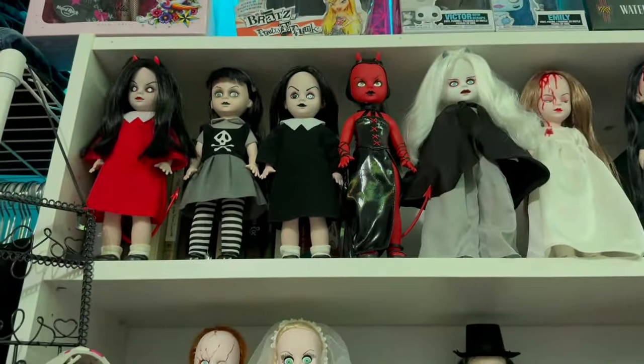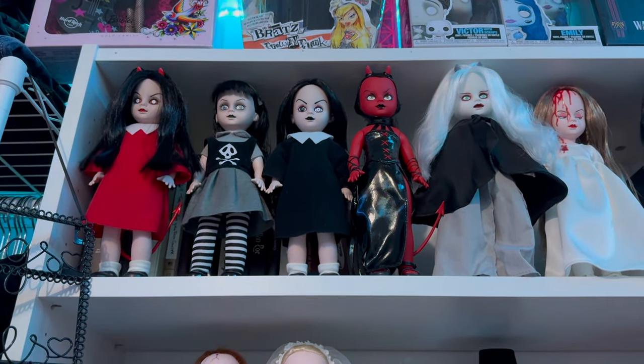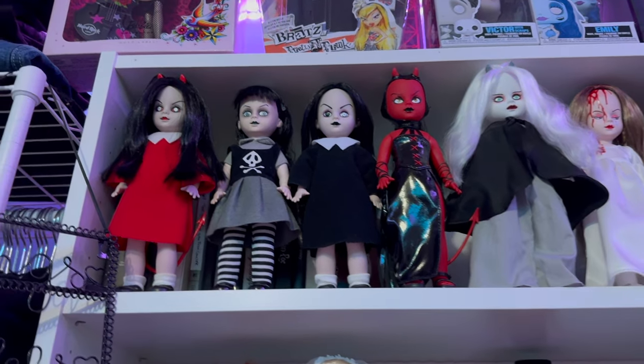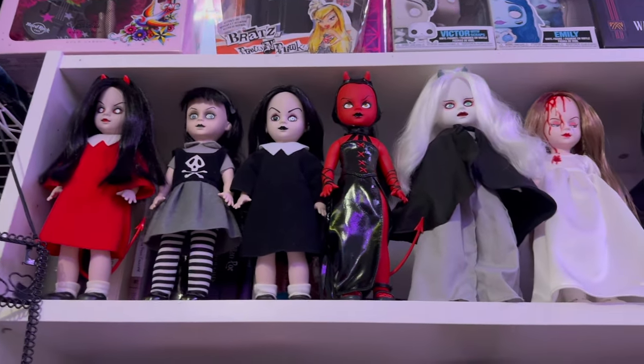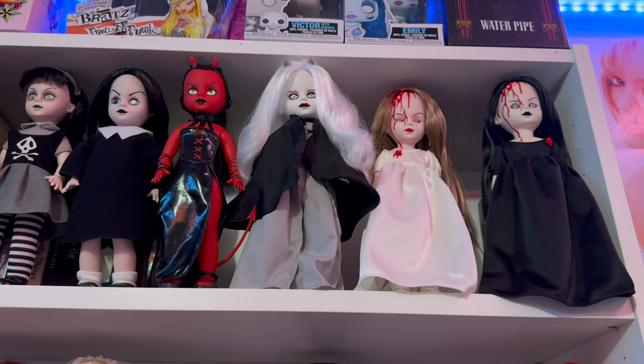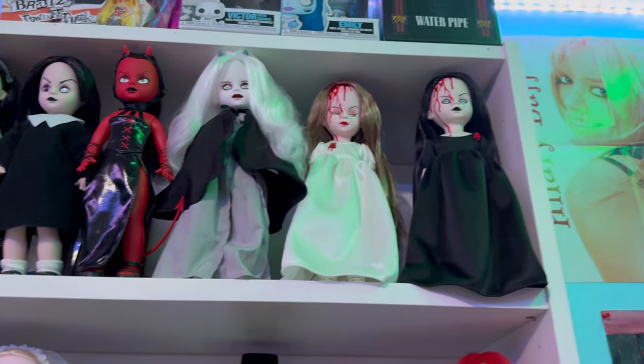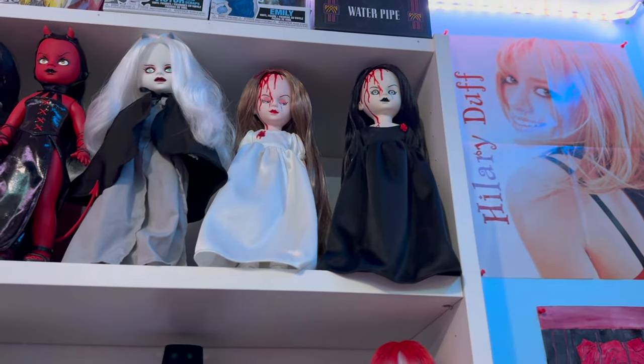And then the first shelf up here, I have some of my Living Dead Dolls, and I have some books behind them, like all poetry books and some notebooks. So we have Sin, Mildred, Sadie, Lust, aka Mistress Demonica, Zizbeth, I don't know how to say her name, and then Elisa and Elisa's variant.